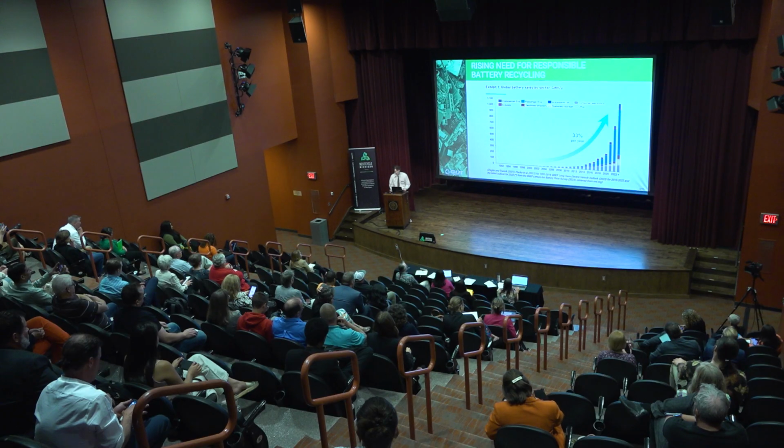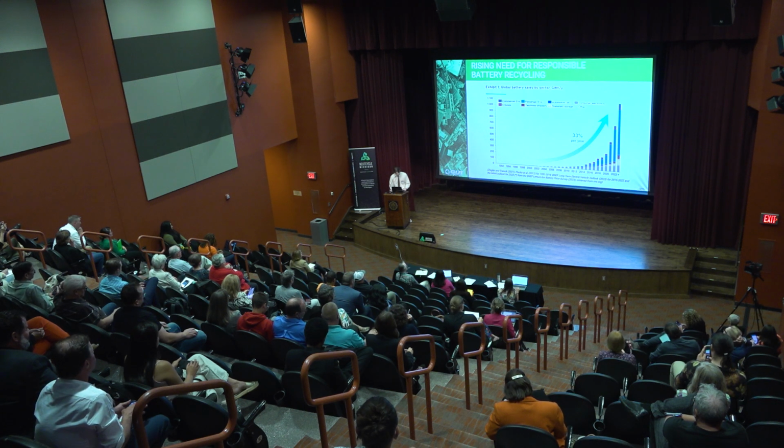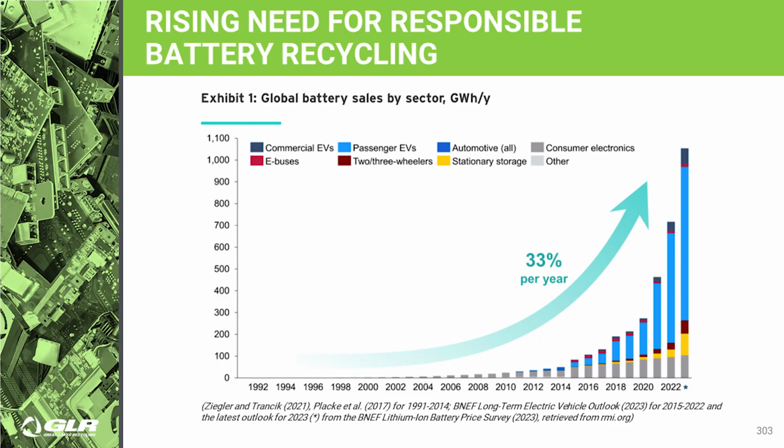So why choose electric vehicle battery recycling? Well, overall, there's been a giant growth in the battery market, both with automobiles and consumer-grade batteries in your cell phones, laptops, the like. There's probably hundreds of batteries in this room right now, and all these batteries are destined for end of life, and they're going to need responsible handling.